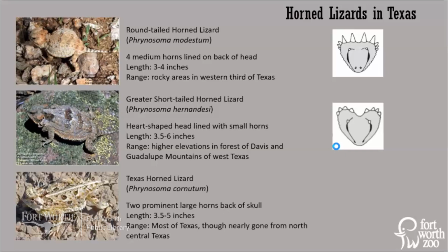And then the Texas horned lizard, Phrynosoma cornutum, is the species we'll be talking about today. And they have these large two horns in the back of their skull, and they reach about 5 inches in length. The southernmost forms of Texas horned lizards are larger than the northernmost forms. So the further up you go to the colder climates, the smaller they become, simply because they're hibernating during parts of the year at the northern range, and so they're not growing as quickly and feeding as much when they're younger. So of course they're smaller.